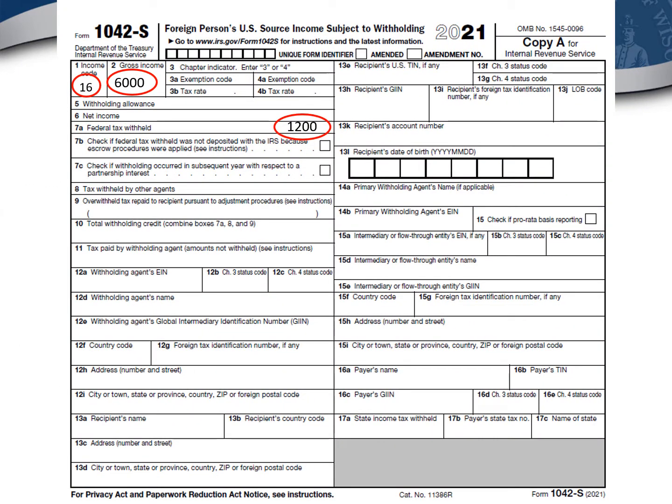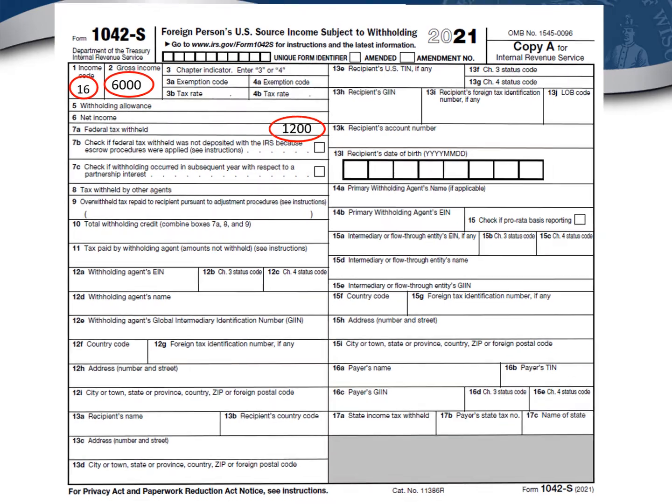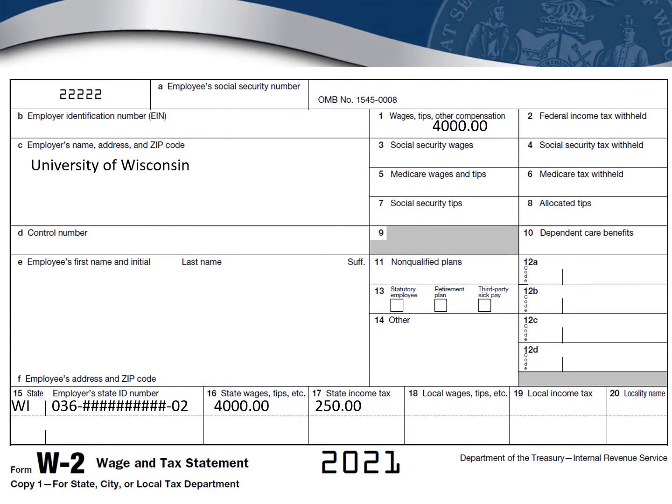Here is an example of what the federal Form 1042-S looks like for 2021. And here is an example of a 2021 Form W-2.